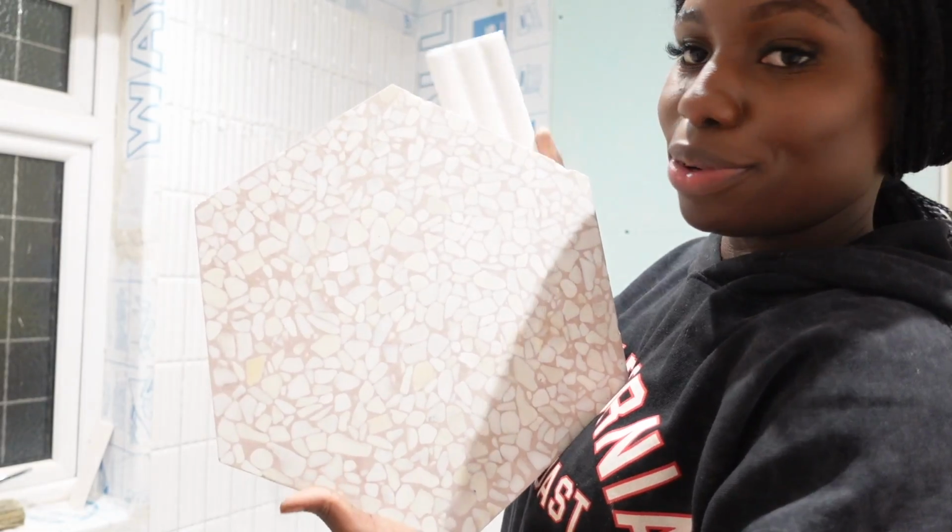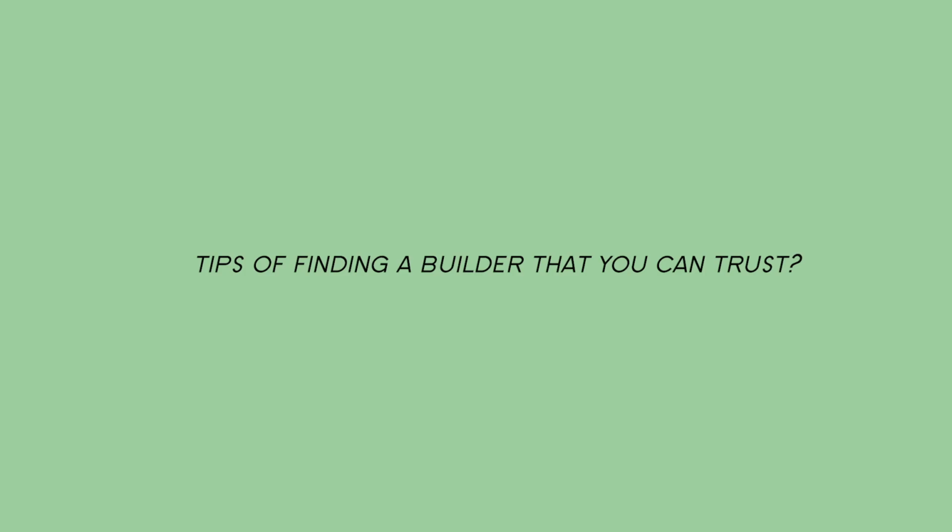We'll have to wait until my bathroom products come, and then Tyrone will probably have to come in for another 2-3 days, and then it should all be done. To summarize that, Tyrone has done exactly what he said he would in the time scale that he said he would do it. If it wasn't for the bathroom bits literally missing in delivery, this house would have been completely finished within 5 weeks. Tips on finding a builder that you can trust.